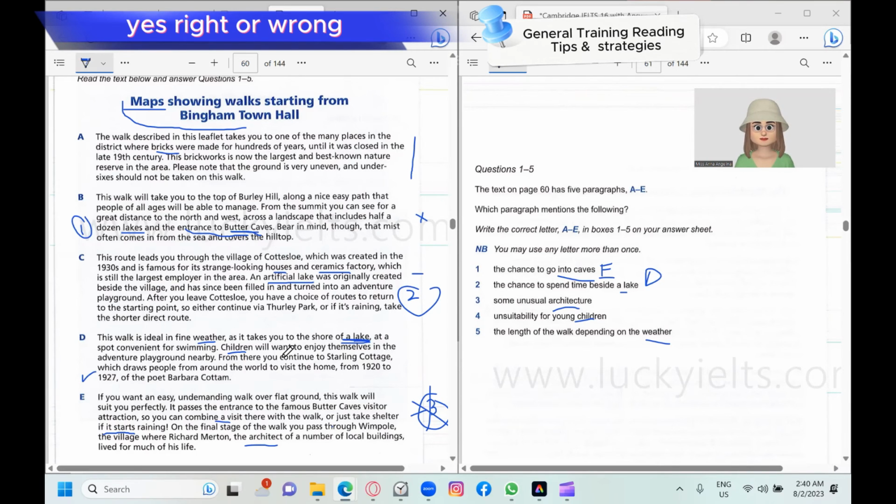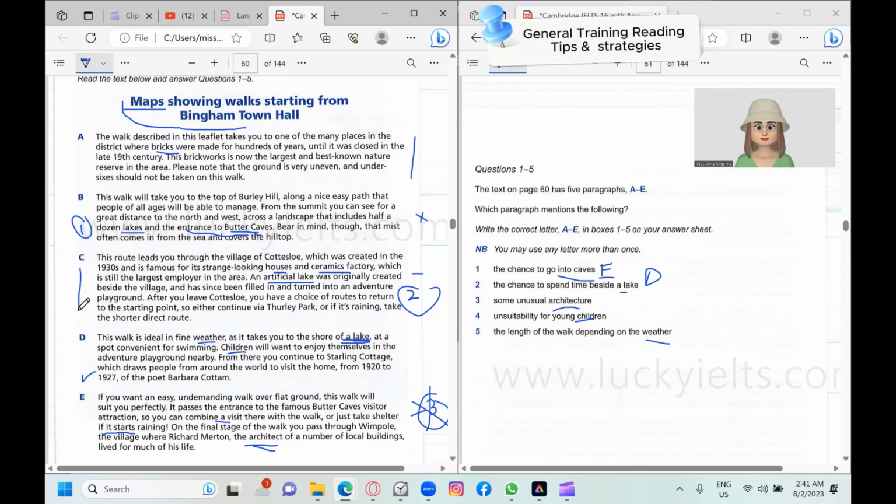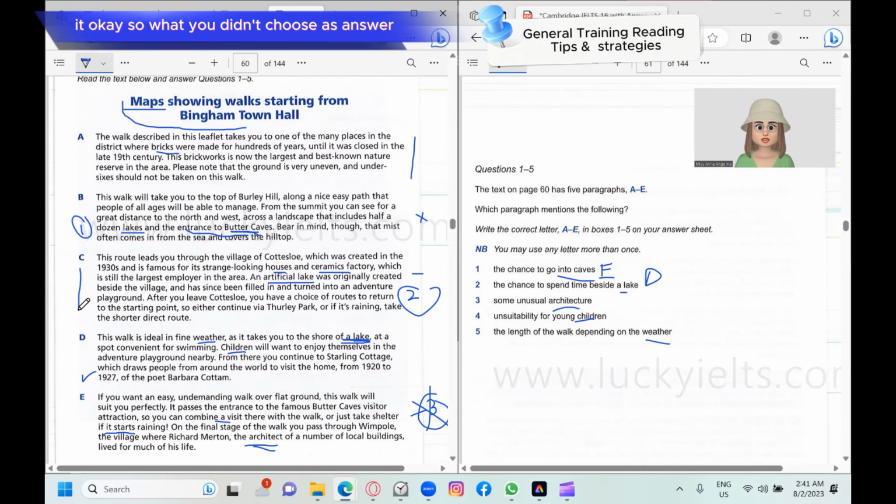Right or wrong? Strange looking. Yes, ma'am. Unusual, strange looking, unusual structure, architecture. Okay, so we can choose this. I think this is the most suitable one. Although A also talks a little bit about architecture. The word architect is mentioned in here, but nobody talks about some different architecture. And we found this word in paragraph C. Right? That is strange architecture there. Right? Strange buildings. So what should I choose as the answer? It is C. Here it is. Strange looking houses and ceramics.